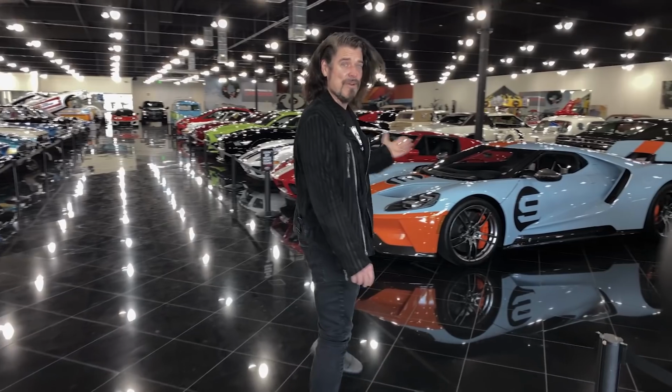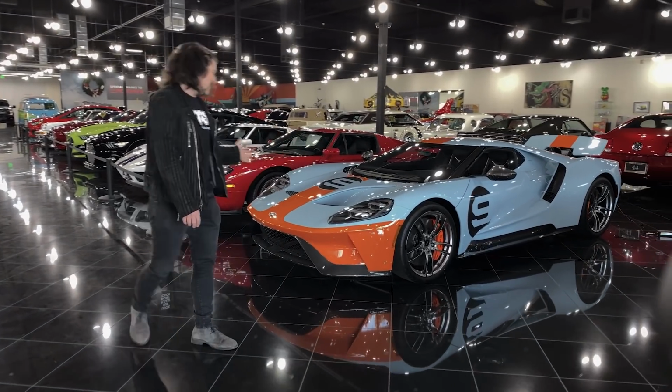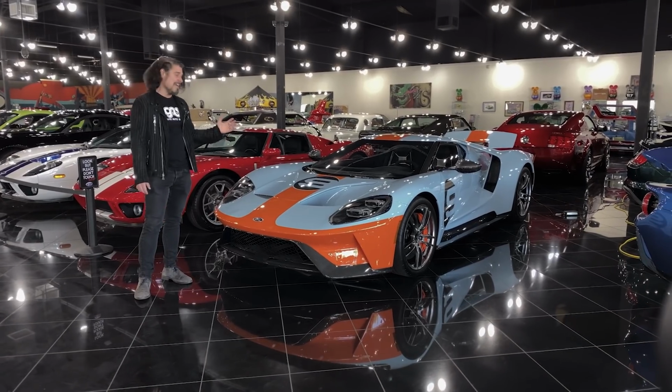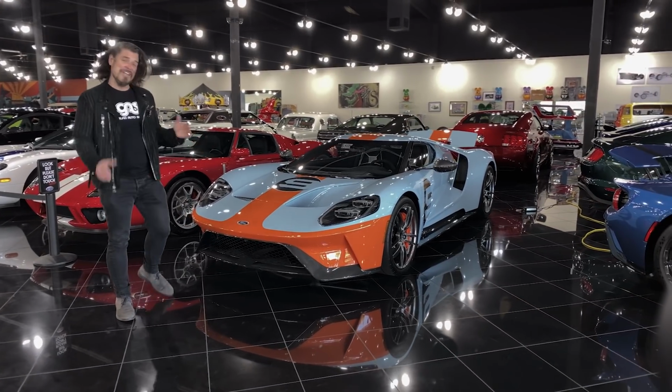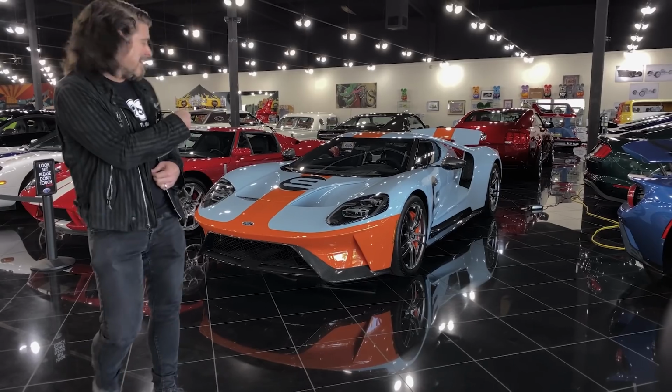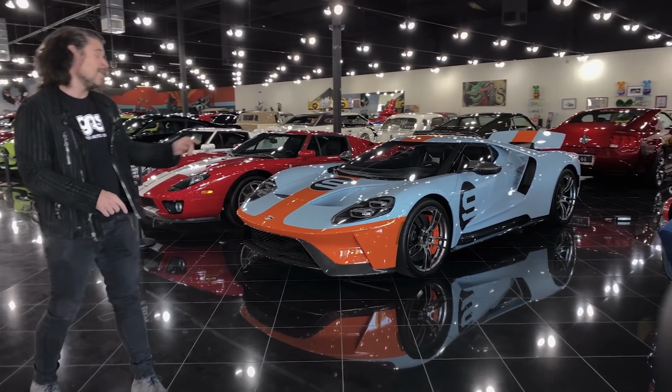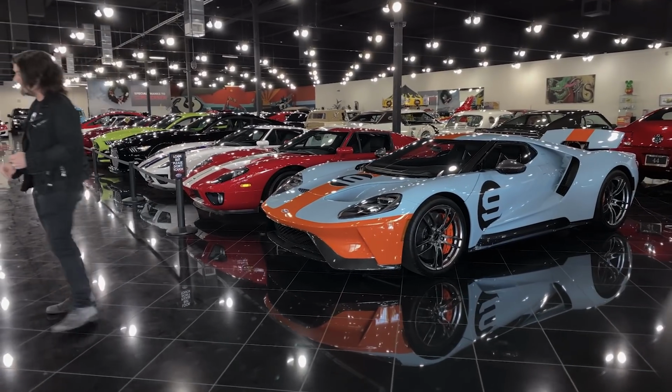This is the car that really started the whole show off. A 2019 Ford GT, and this is, of course, the Heritage Edition. And believe it or not, this is the first new car I ever bought, and I had to apply just like everyone else, and thank goodness I got accepted, because that is one magnificent automobile.